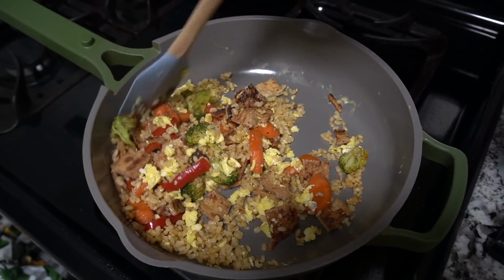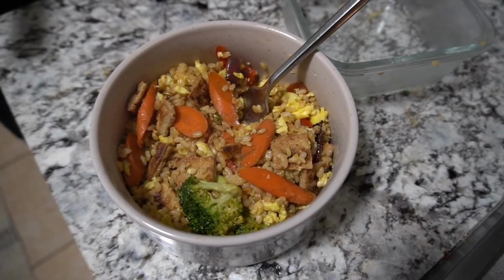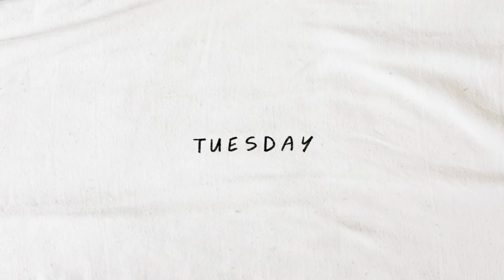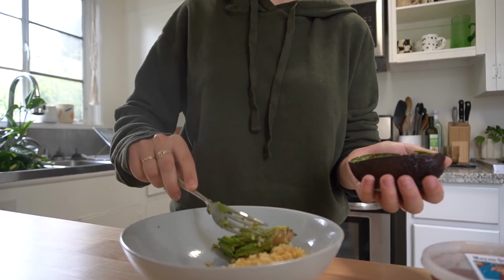For dinner, I took my stir-fry leftovers and turned it into a fried rice with a scrambled egg, and that was super easy. And for dessert, I had a slice of pumpkin bread, which I definitely had throughout the week. I feel like I just would nibble on it and forget to film that. It was so good.